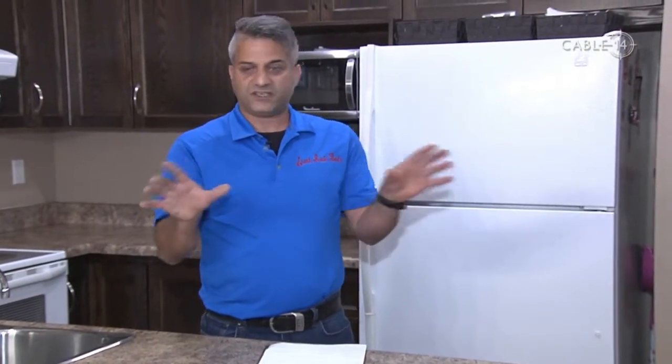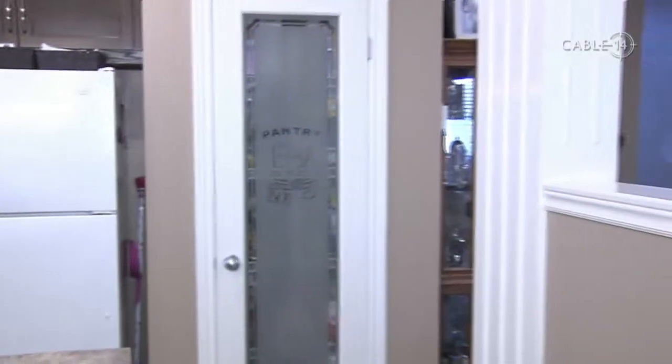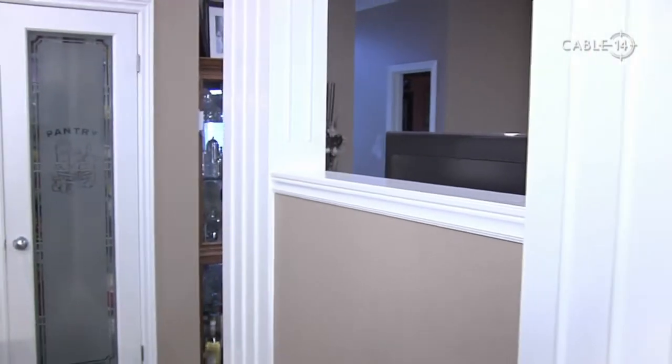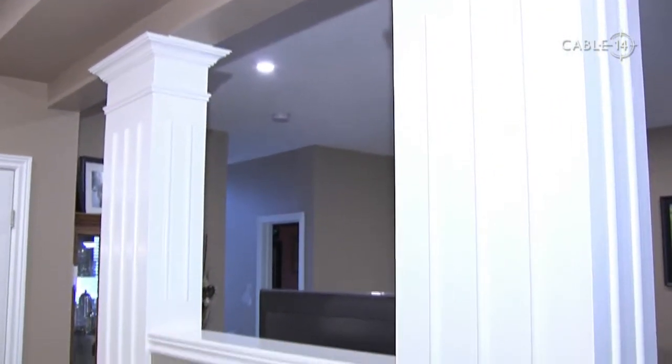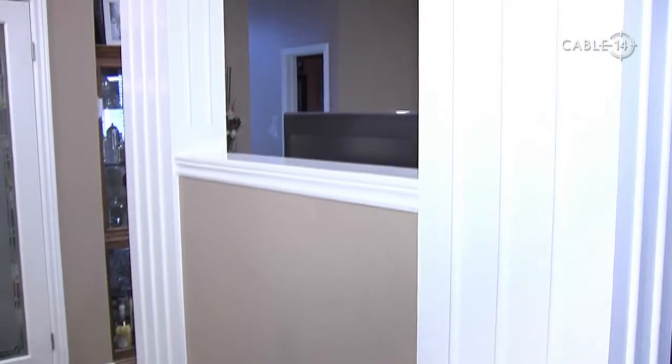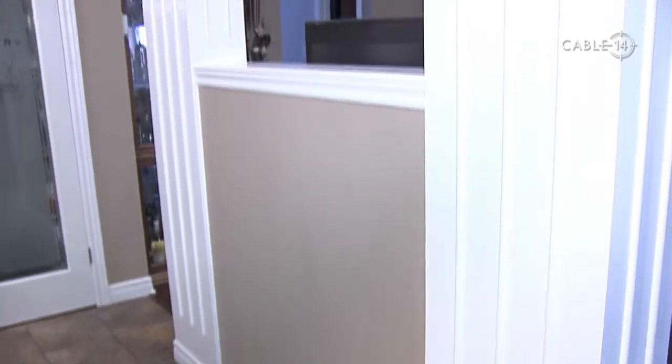If we take a moment, this is a perfect illustration now. This kitchen, about a decade ago, right where you see those two columns, that was a wall. Load-bearing wall, because it's picking up the beam and the support from the second floor. That wall was opened up. The wall was made smaller, the upper section was removed.